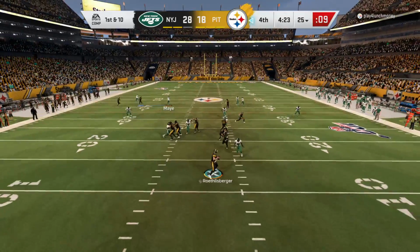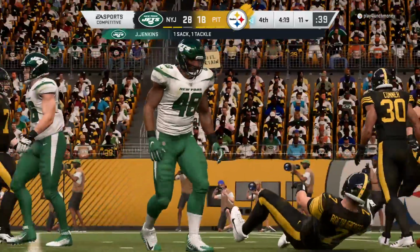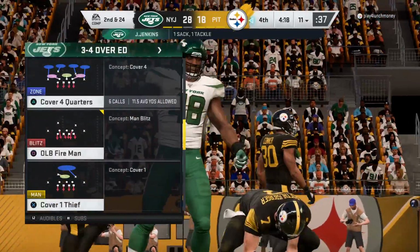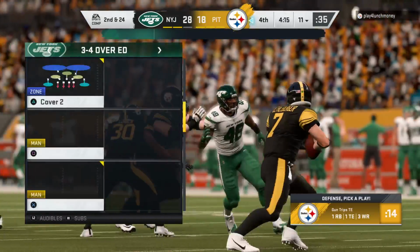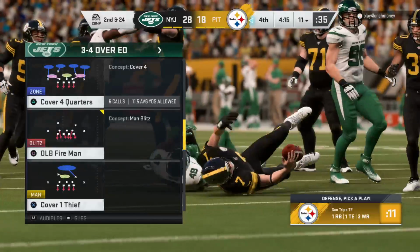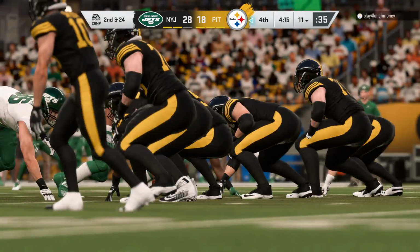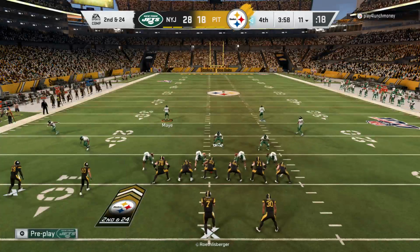To throw here, Roethlisberger. He'll be taken down. The Jets get in there for the sack. Jordan Jenkins, give him the credit for the sack and a loss of 14 yards. So after the sack, a scenario you certainly don't work on too often. 2nd and 24.